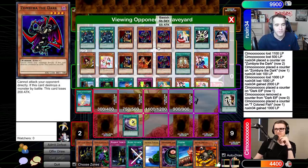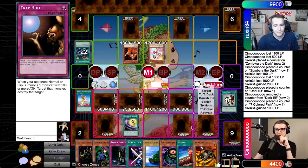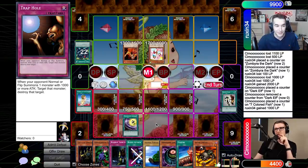I guess I'll special summon this Fire Princess in attack mode. Okay, sure. I mean, to be fair, you do have some synergy here that could potentially start burning away at me, so that's not bad. That's not true. Bad. I mean, that's assuming you survive. Yeah. That is a strong assumption here.